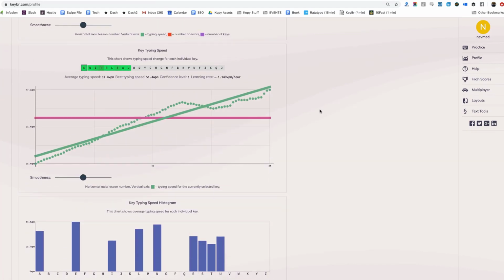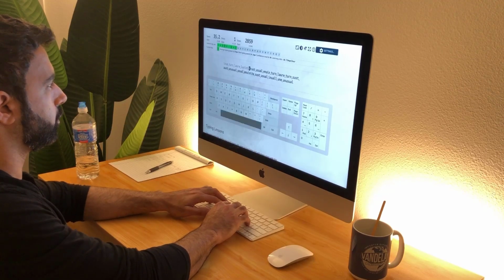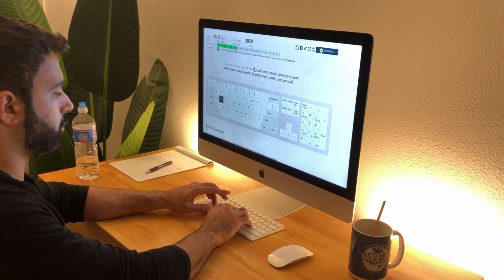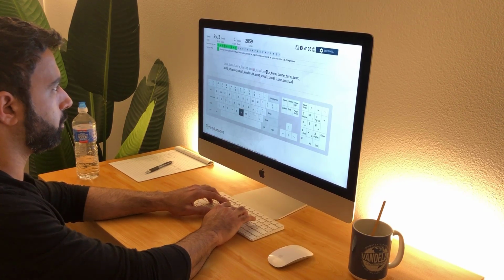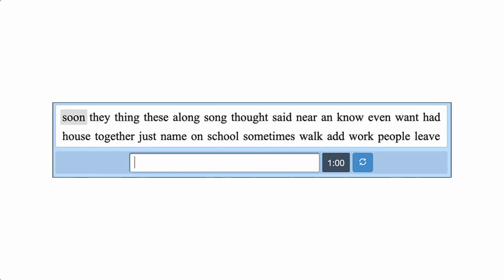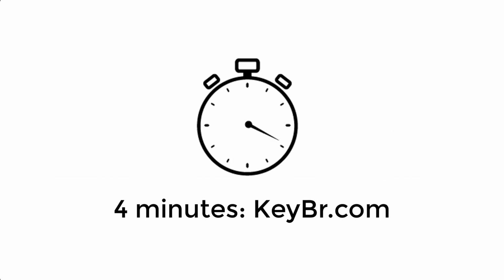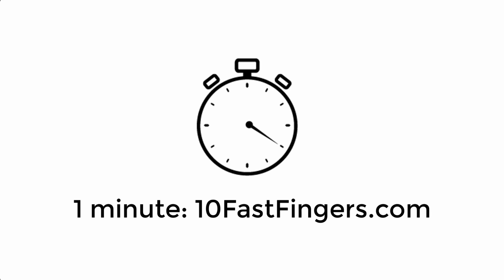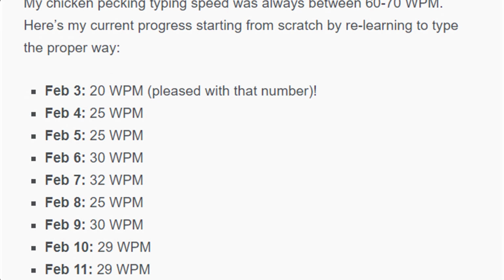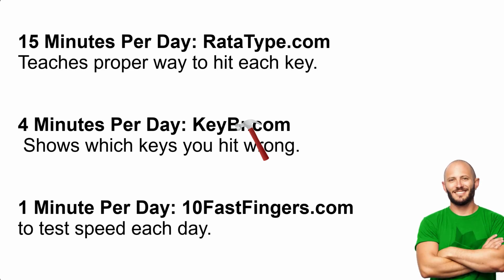Because what I've realized is you can type really fast, but if you're not very accurate, it just slows you down a bunch. So I'm really, really trying to learn my foundational basics and get each key down to a T. And then the last one is for 1 minute per day, I use 10fastfingers.com. So that's just a 1 minute speed typing test. So after I do Ratatype for 15 minutes, and after I do KeyBR for 4 minutes, I do 10fastfingers.com for 1 minute and just track my progress in a log of how fast I've done. Also, you could sign up for that site and it also tracks your progress. So those are pretty simple things to do.